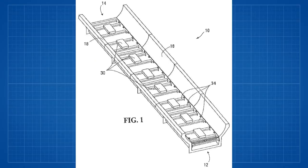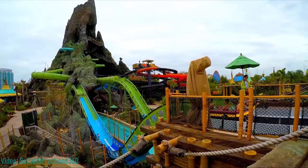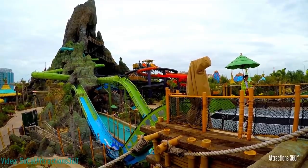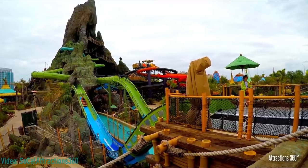As the boat passes over each stator of the linear induction motor, more proximity sensors direct each stator to turn on and check to make sure the boat is making it up the hill fine. If small adjustments are needed, it can make those in real time. However, if the stators can't make the needed changes, the ride will fault and the boat will safely slide back down the hill.